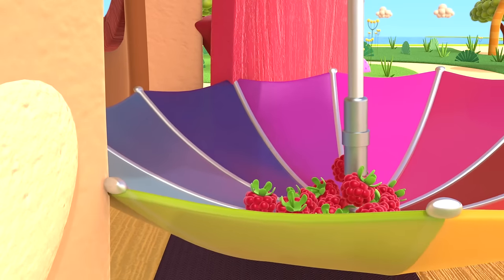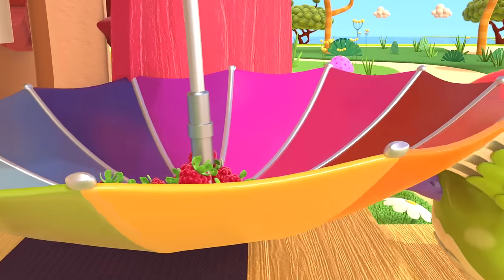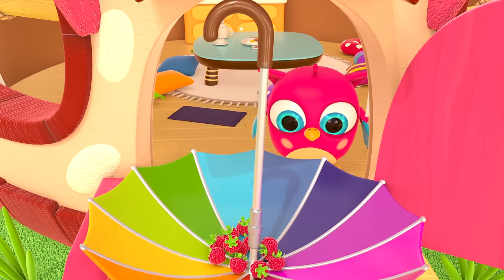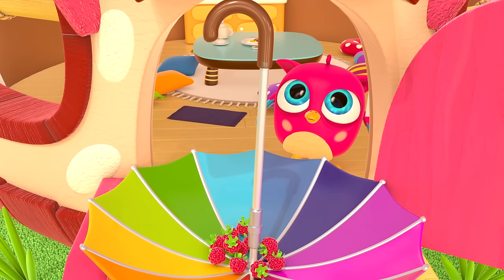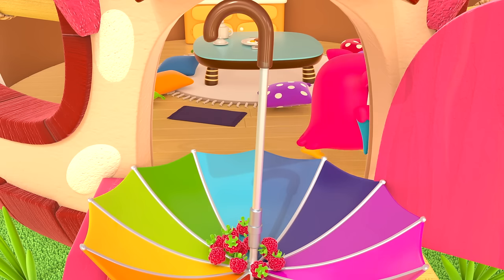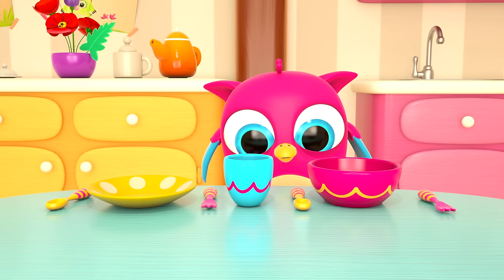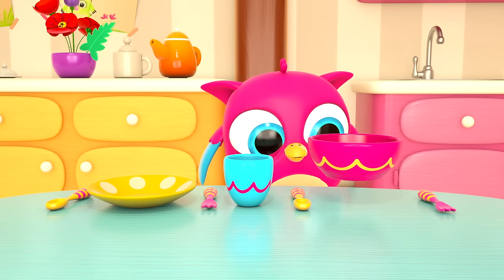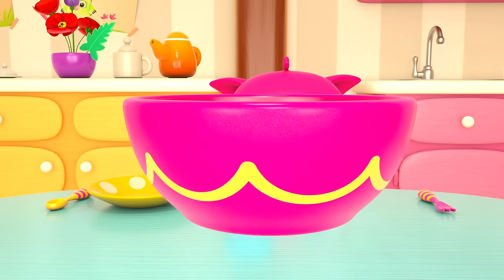The umbrella full of raspberries won't fit through the door. The umbrella is wide, but the door is narrow. Why don't you tip the berries into a bowl? Where do you keep your bowls, Hop Hop? Here's one!